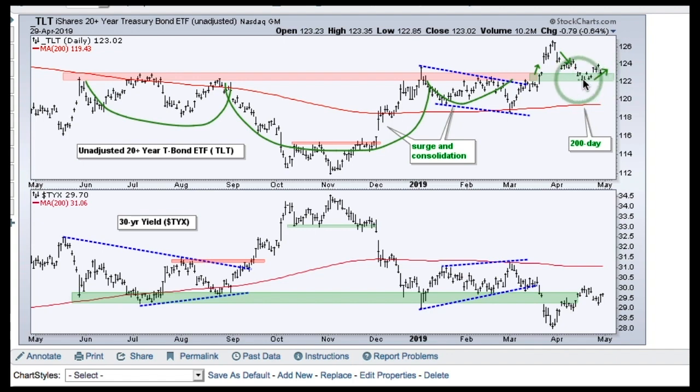So this is a real make or break point. You can see TLT fell back yesterday, but it would have to close below 122 to negate this breakout and call for a reassessment.